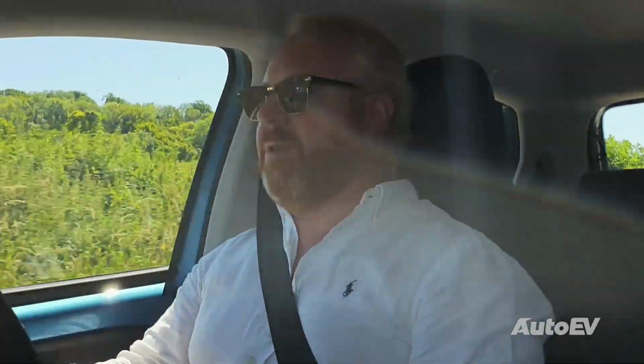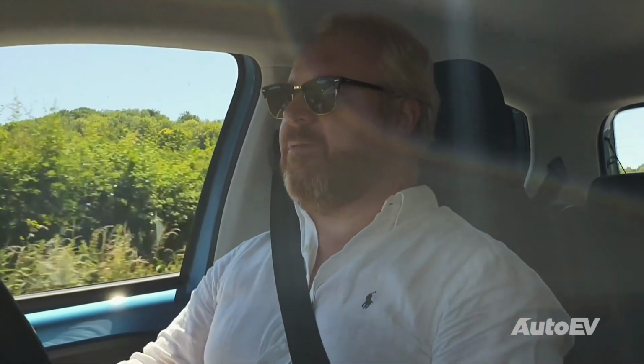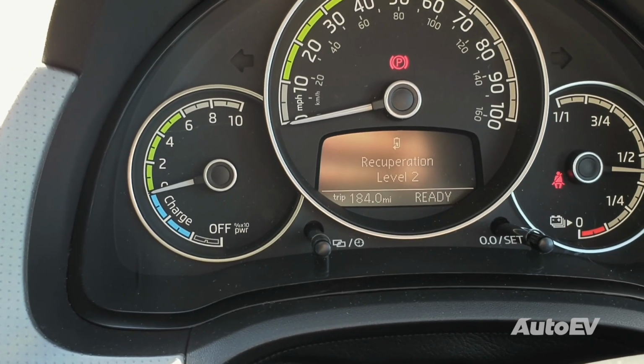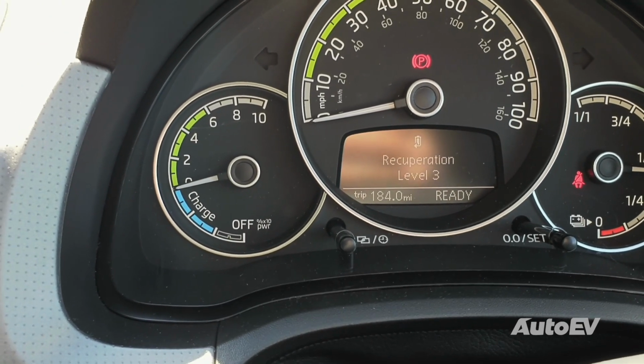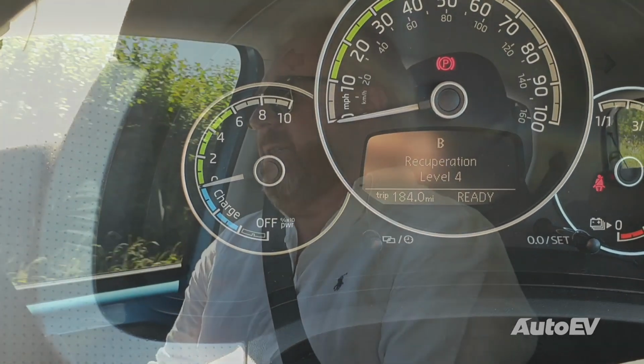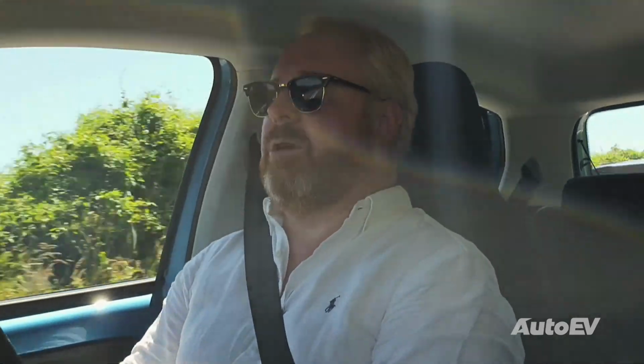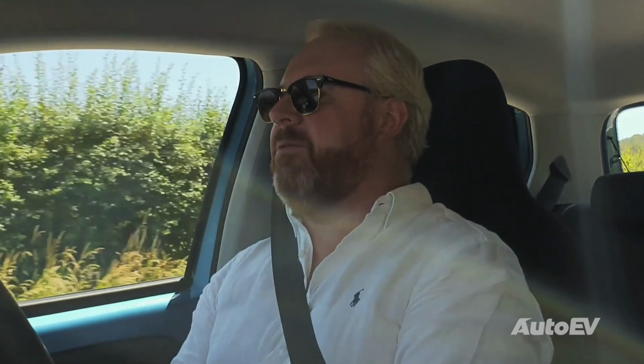And it tells us now on the dash that we've got it in level 4 brake recuperation, and at this level obviously you get the really aggressive sort of pull up and stop, and again it bleeds in well. And I think once you get used to it round town, or even in stop-go traffic on the motorway, it's quite easy to use and it's actually quite pleasant.